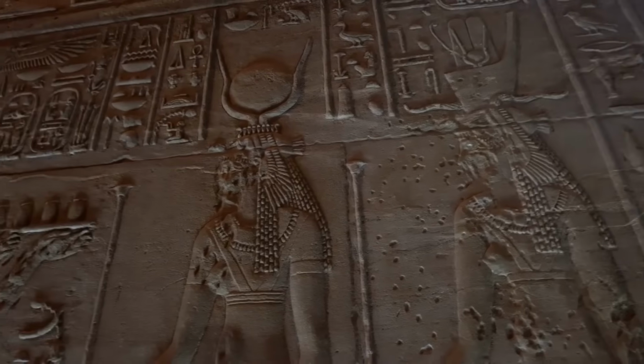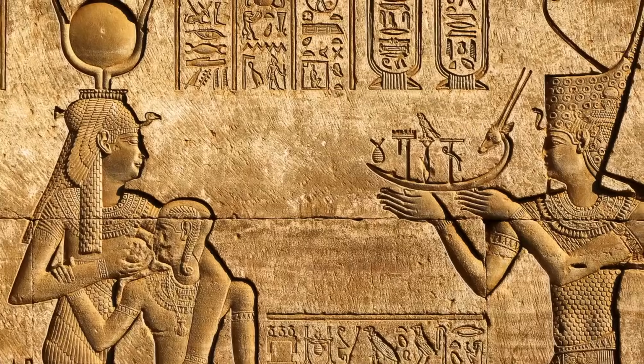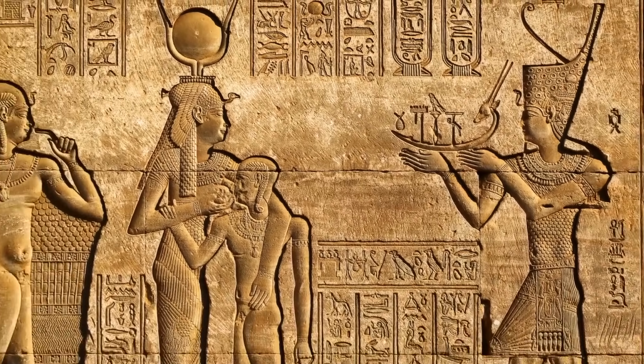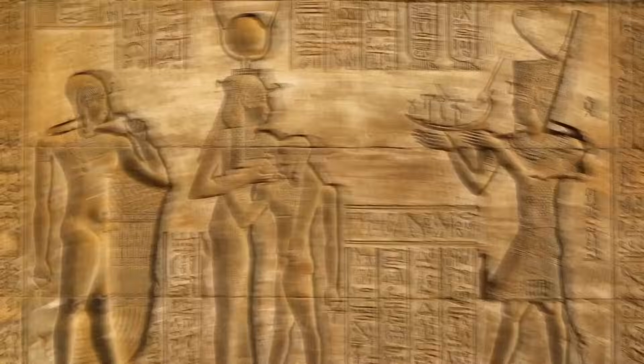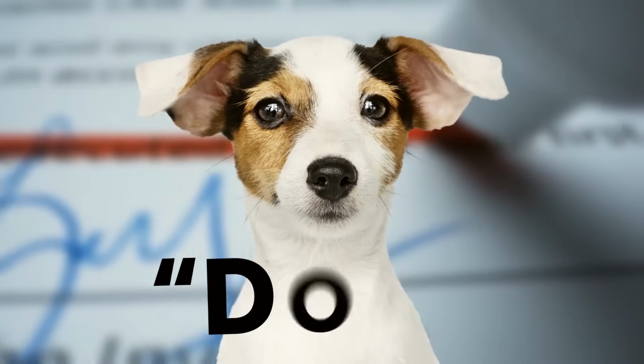The main issue was the fact that hieroglyphs and spoken ancient Egyptian didn't have a connection anymore. Scientists didn't know what sounds the letters on the slab corresponded to. Imagine if English disappeared 1,000 years in the future. Then someone finds a tablet with the word dog.